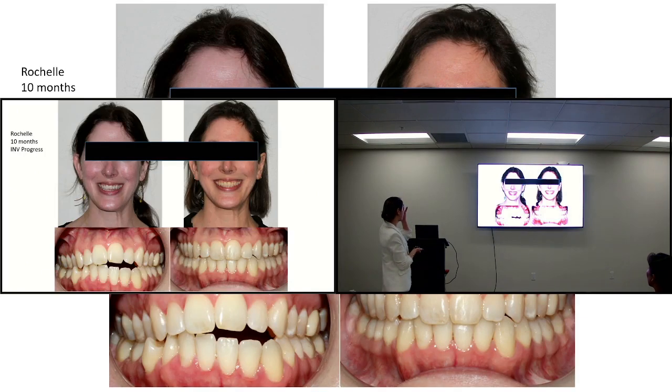So this is what I want to talk about, smile line. Some people would argue, do not extrude her upper incisors because you're going to make her more gummy. When it comes to smile aesthetics, what's more important, gumminess or smile line?